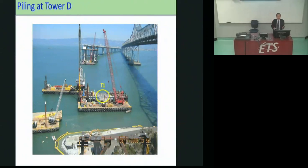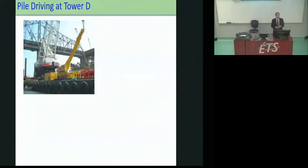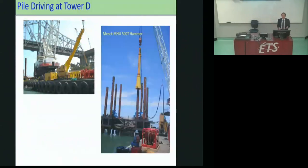You can see a hammer sitting there. This is what the hammer looks like. It's an offshore hammer. You just have to look at the size of the people. You can see how big it is. It's a MEC 500T hammer. We needed that to drive it hard into rock.